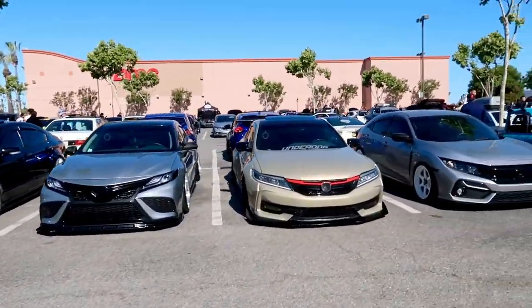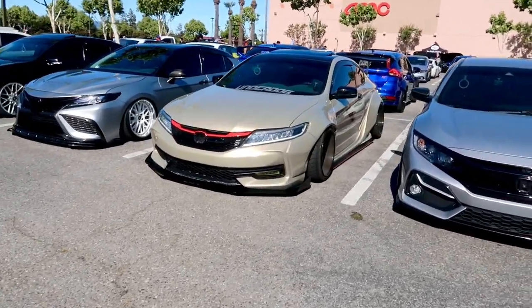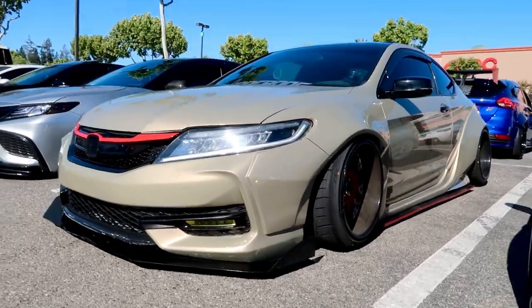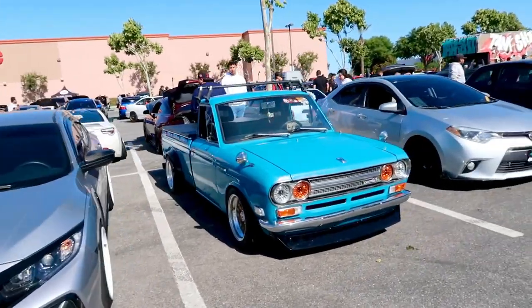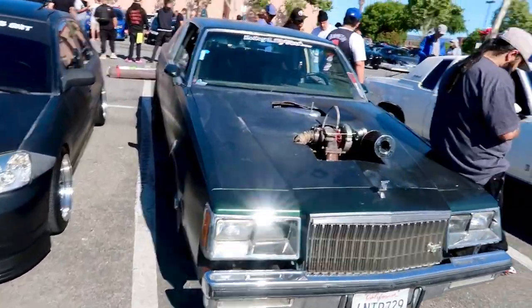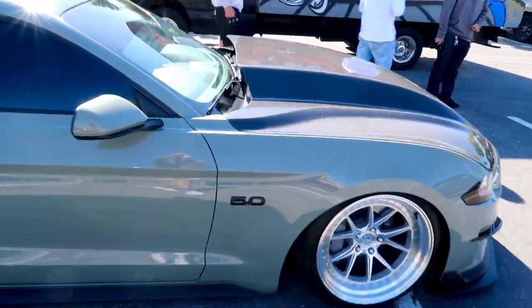Look at all these slammed out cars. They're literally on the floor. Look at this one right here. This thing is on the floor. Look at that. Oh man, that's just clean. Look at this little truck. Man, this thing is crazy. Look at that. Look at this carbon hood.